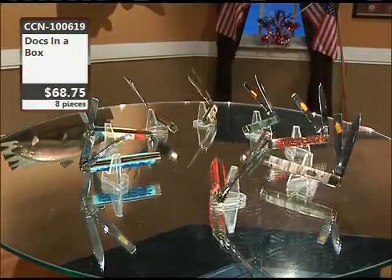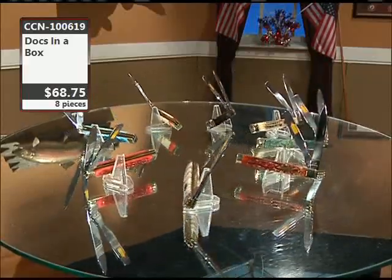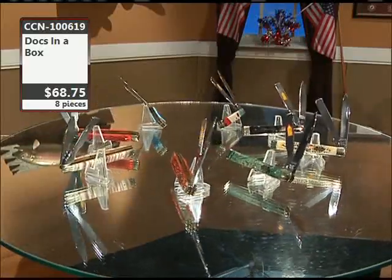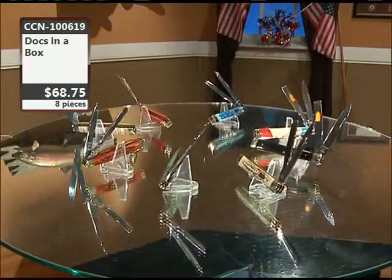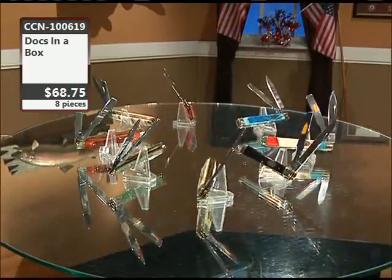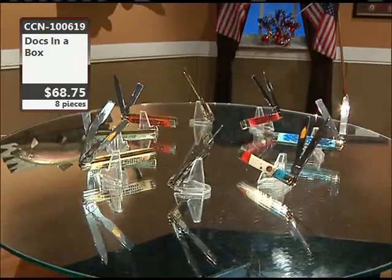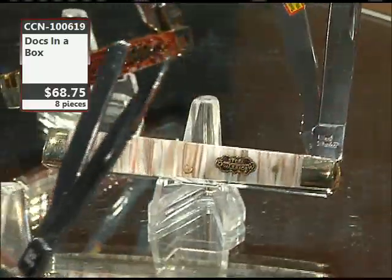Here's Docs in a Box. Some of the manufacturers, including Case, have locked up their inventory in the vault and are not producing it or letting it out on the market for a while. I guess that's how they create supply and demand in the marketplace. I don't know, but some of the executives told us that here on this show. So we're making them, and we got them out here, and you're getting 8 pieces in various handle materials.